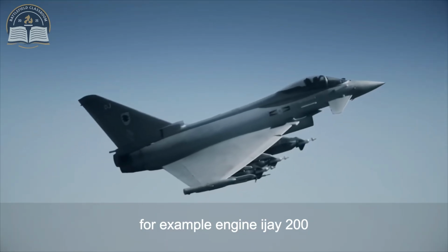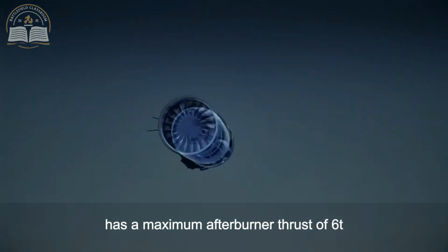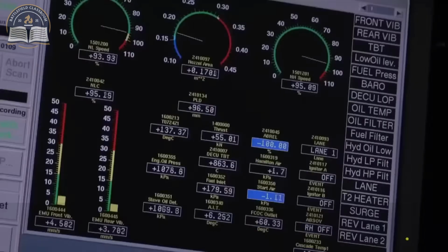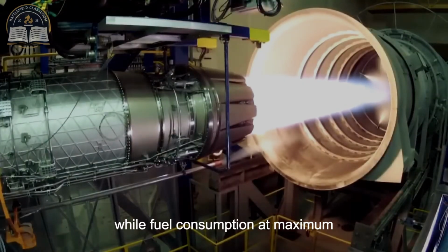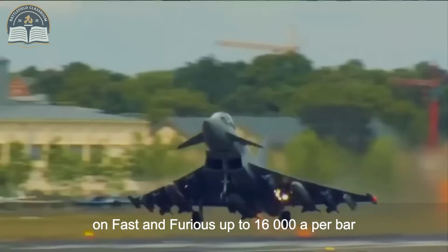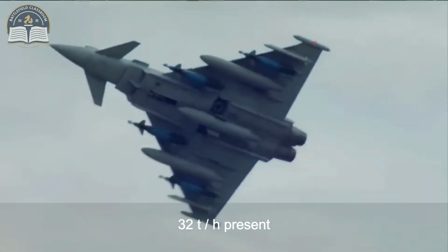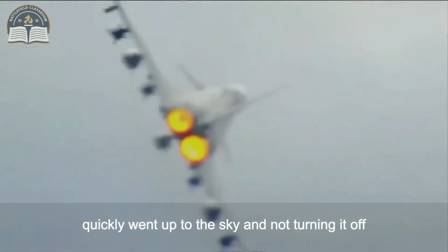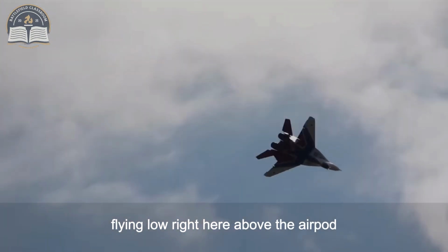For example, the EJ200 engine, which is installed on the Eurofighter Typhoon fighter, has a maximum afterburner thrust of 9 tons. On afterburner, that same 50% increase, while fuel consumption at maximum will be about 5,000 kilograms per hour, on afterburner up to 16,000 per hour. Such engines burn 32 tons per hour. Imagine a fighter pilot turned on the afterburner, quickly went up into the sky, and without turning it off, flies low right above the airfield.